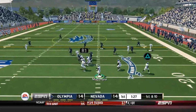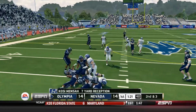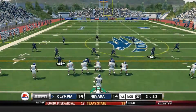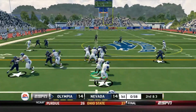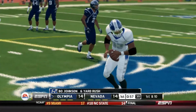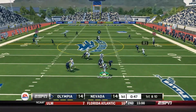On offense again after a kickoff return from Nevada, and it'll be first down and 10 as we throw a screen to Kosi Mensah, and that'll be 7 yards. Make this a second and third situation. It looks like Tari Mason in motion. D-Mac's going to just hand it off to Bo Johnson up the middle, and that'll be 6 yards and a first down, and we're at midfield now. At the 44-yard line. D-Mac drops back.